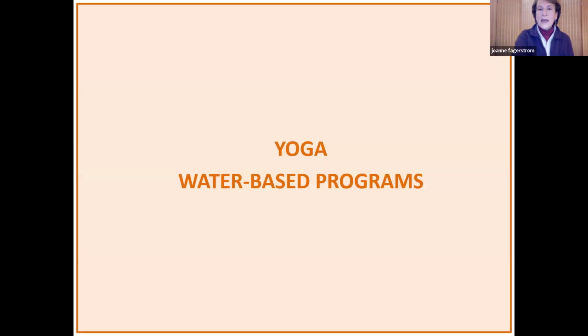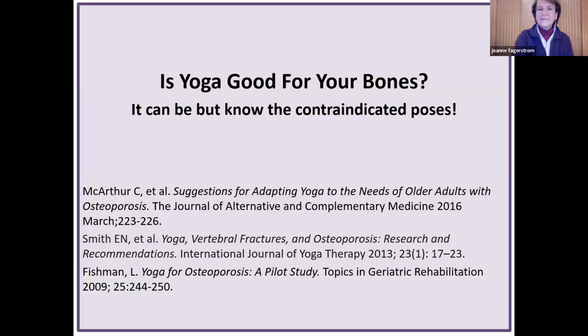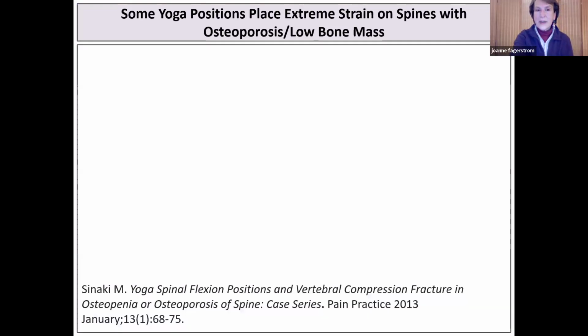So yoga and swimming, let's talk about that. Is yoga good for your bones? Well, it can be, but you have to know the things that you shouldn't do. And I've included a lot of citations here. Loren Fishman was one of the first people that looked at specific yoga poses as related to osteoporosis. I think it was first written up in the New York Times, and he's written a book, and you can find that information on the internet.